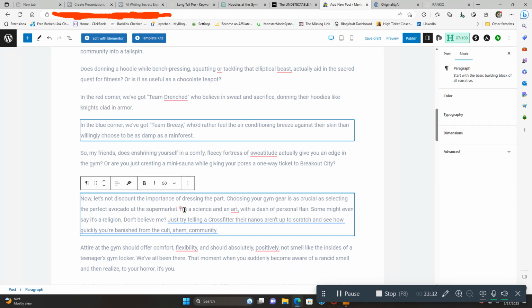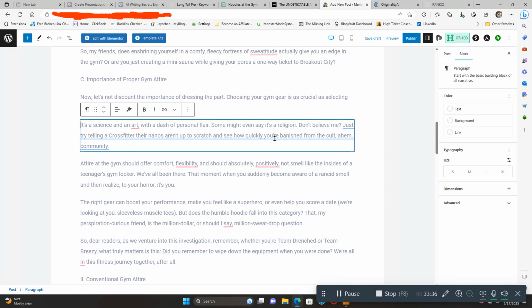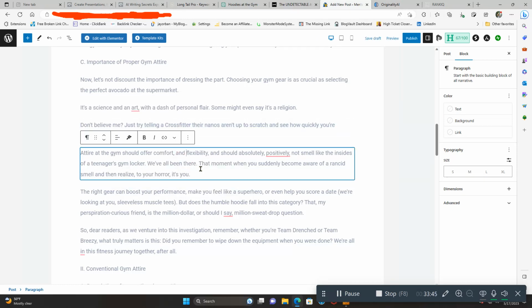And break this up. And just make it look nice. And then, like I said, if you got Grammarly, clean it up and it'll rewrite it for you. Get rid of all this.